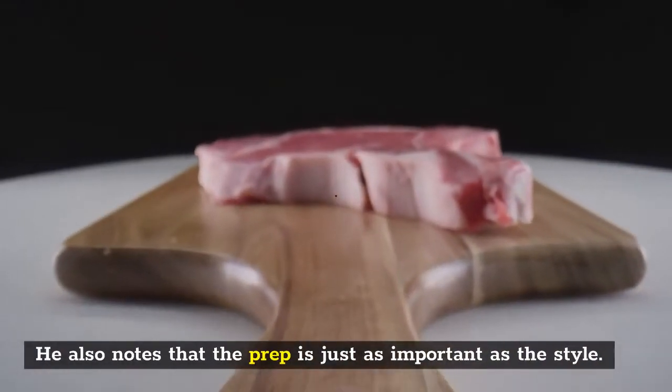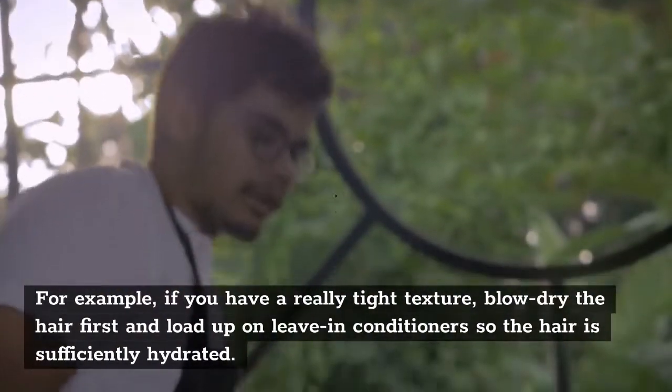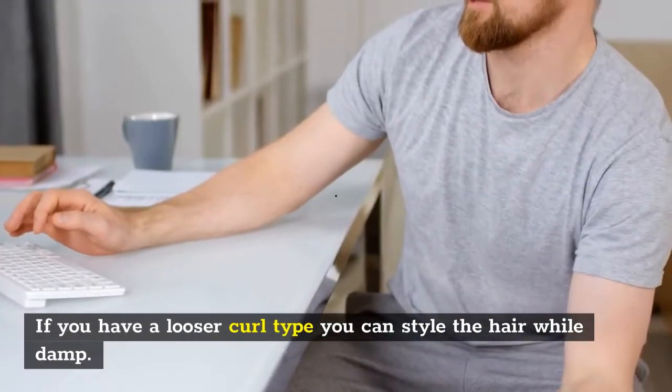He also notes that the prep is just as important as the style. For example, if you have a really tight texture, blow dry the hair first and load up on leave-in conditioners so the hair is sufficiently hydrated. If you have a looser curl type, you can style the hair while damp.